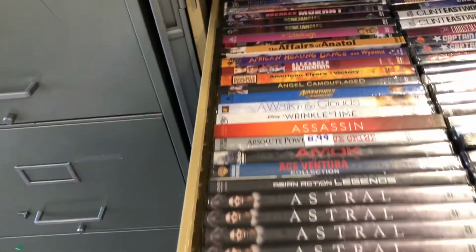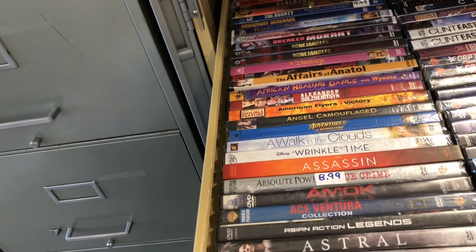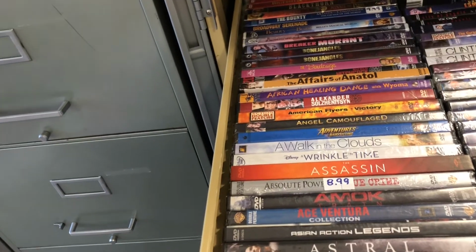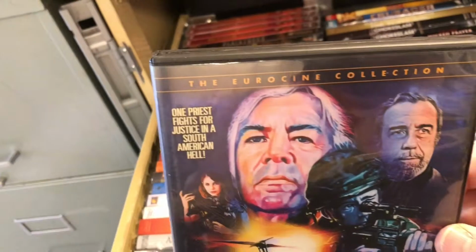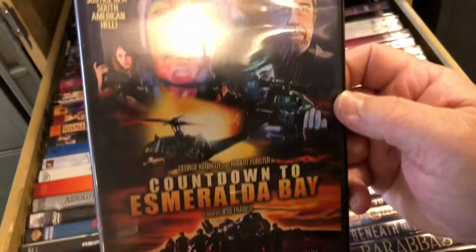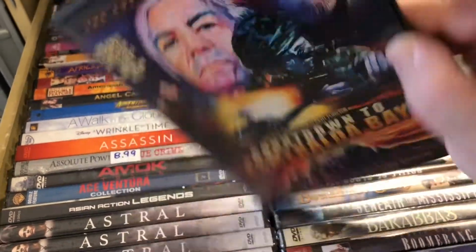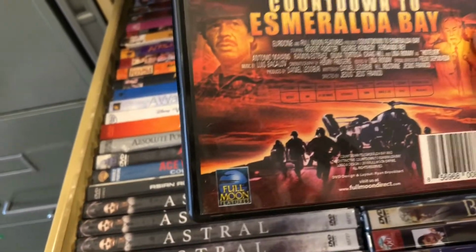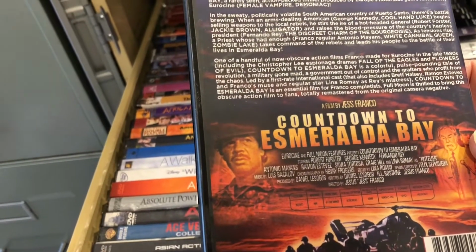Sold a movie called Countdown something. I don't even remember having this movie. Let's see. See anything that says Countdown? There we go. It was used. I'd never seen this movie around before. Countdown to Esmeralda Bay. Like I said, it was Full Moon. I paid $1 for it at a pawn shop. We sold it for $12.99.